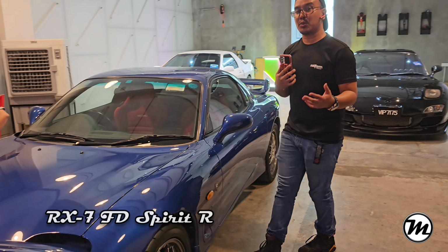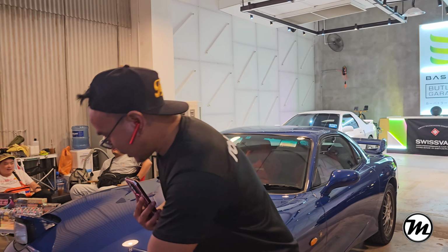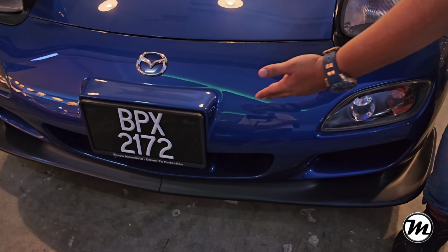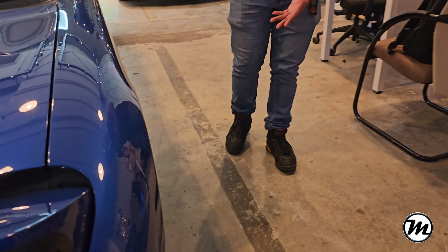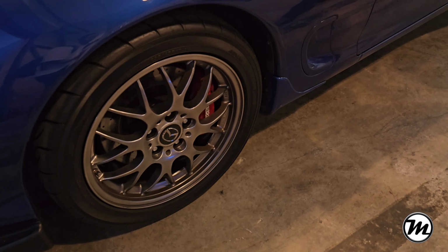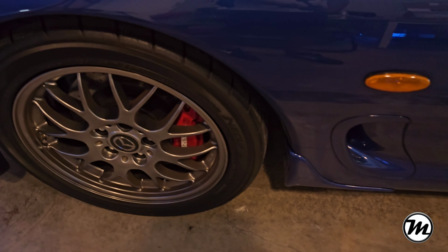So what's the difference between a generic RX-7 and a Spirit R? As you can see, you have a different bumper where the plate number is mounted in the front, right? And then the lights are more refined for the fog lamps. And then we have these 17-inch rims that came with the car. It's a sport homologation, or something that they have thought about. And everything about the car is as original as it gets.